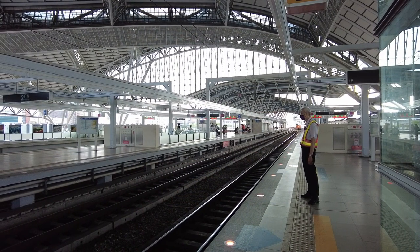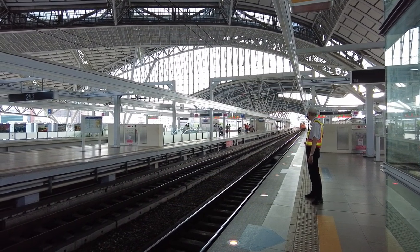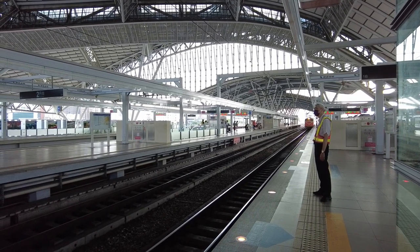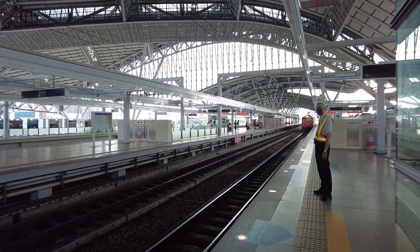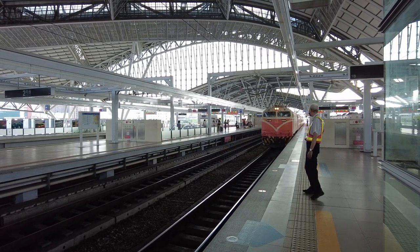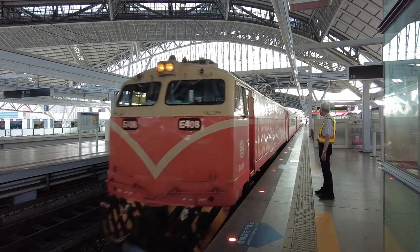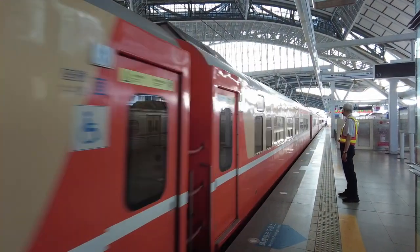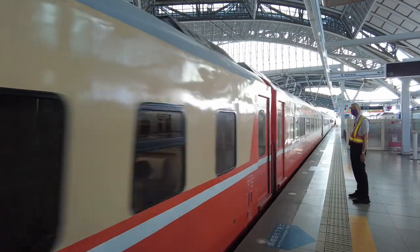Before I know it, my train is pulling up to the platform. Now, longtime viewers of the channel may recognize this train as being a Zhuguanghao, or Chuguang Express, and you're partially right. This train, at its core, is basically a Chuguang Express, but with some extra cars reserved for the tourist train passengers all the way in the back.